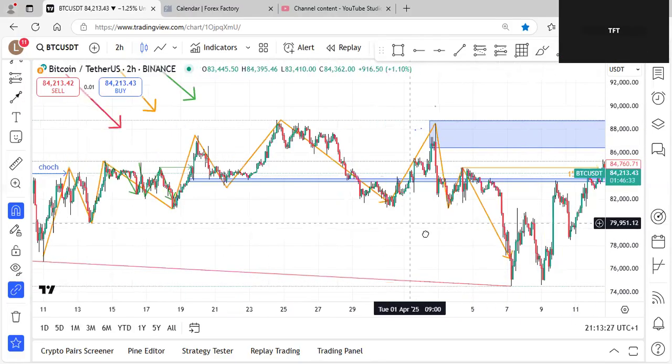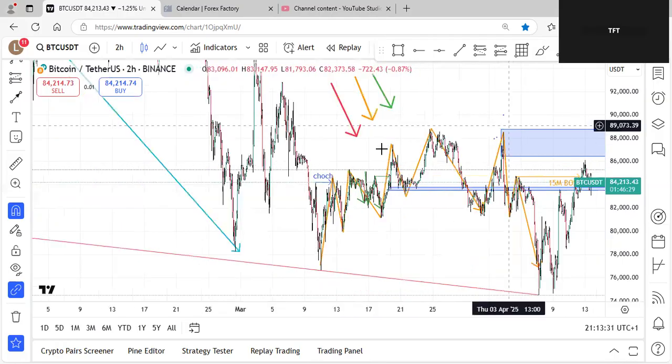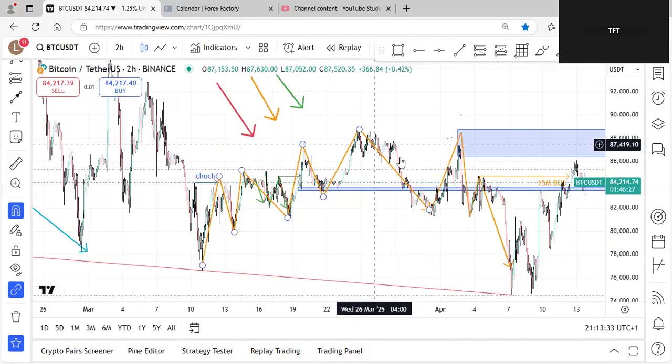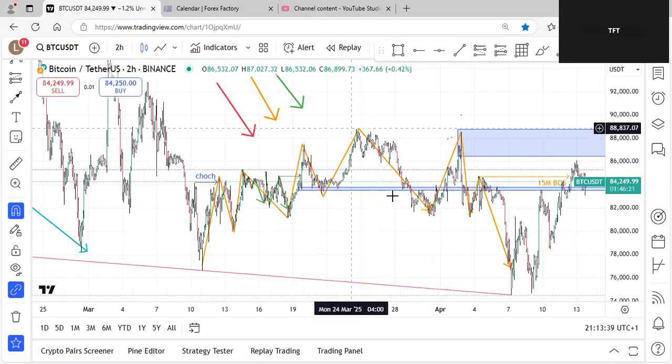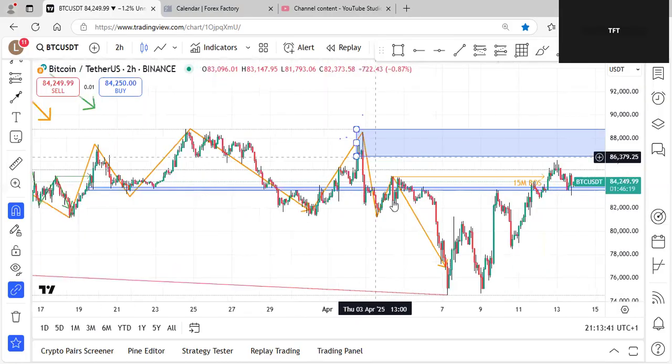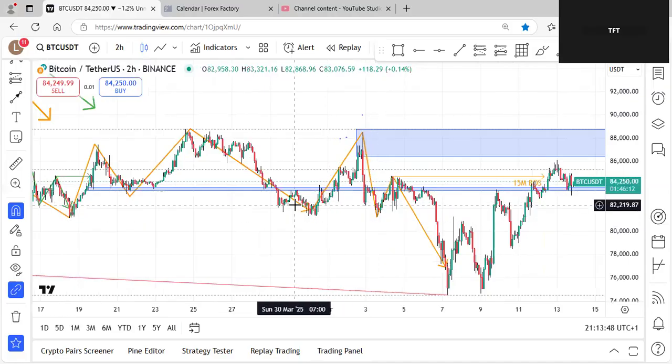Like I said, I'm unsure, but I'm happy that this is the 4 hour structure high point up here. So this is my main point. I'm looking for it not to be broken. So yeah, the 15 don't really matter at that point, I suppose, because the higher the structure, the bigger the structure, the more weight it's got behind it.